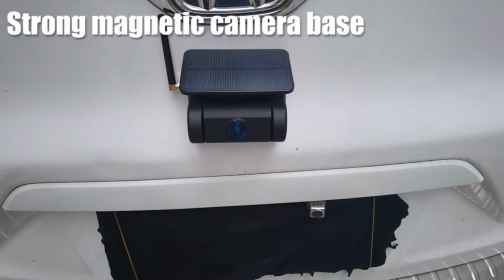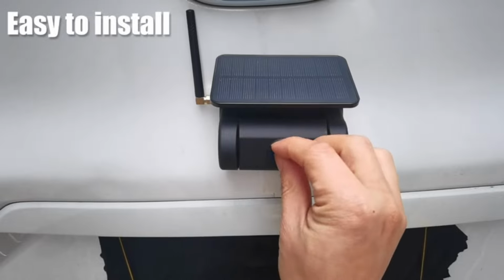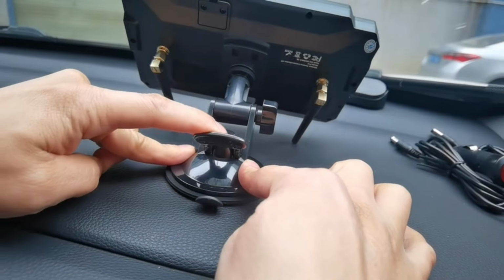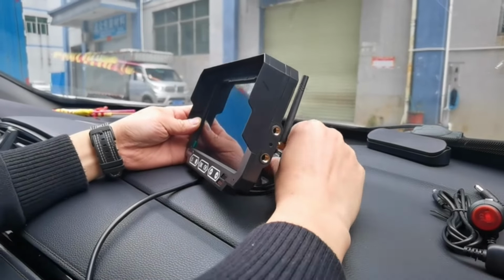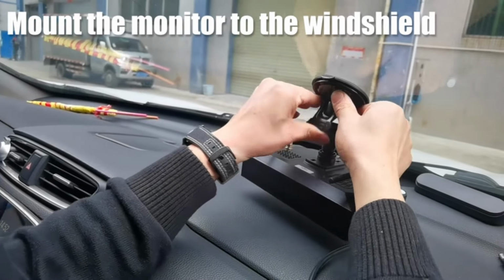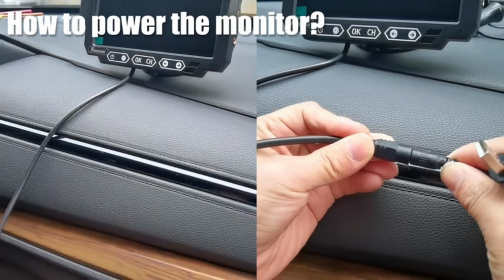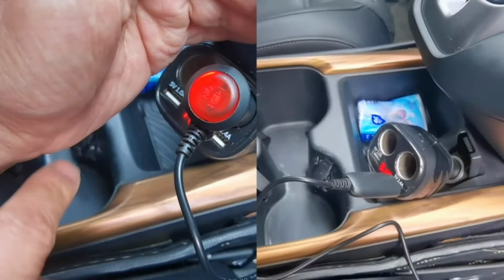Number 28. Upgrade your vehicle's safety with the Magnetic Solar Wireless Backup Camera, Pemicom P15. This portable camera features a 7-inch DVR screen for easy installation in just 1 minute. Scratch-proof and with no delay, it ensures hassle-free operation. Enjoy clear HD 1080p resolution and night vision capabilities for enhanced visibility, even in low-light conditions. Perfect for trucks, trailers, RVs, and more. Trust Pemicom P15 for reliable rear-view monitoring on the go.